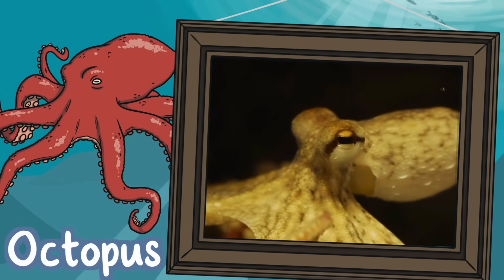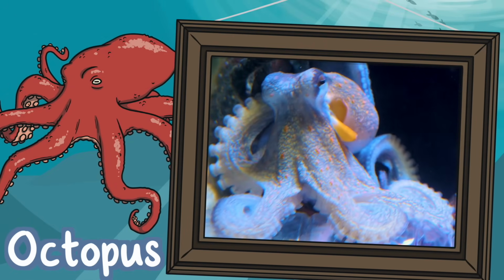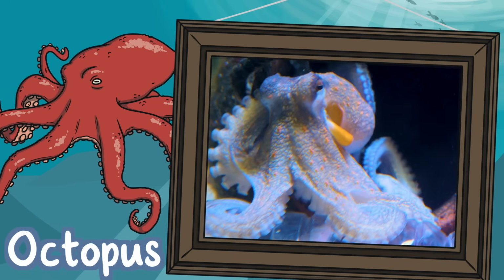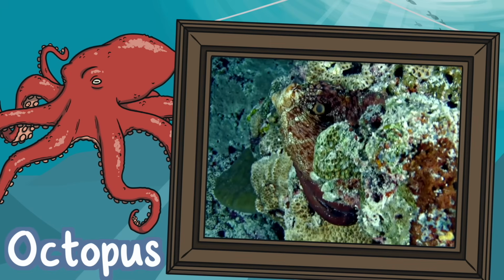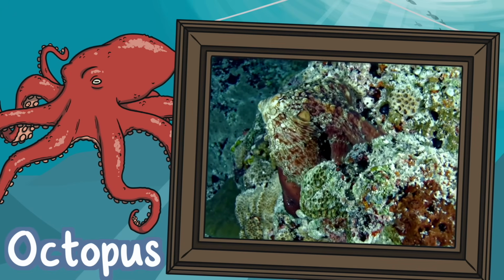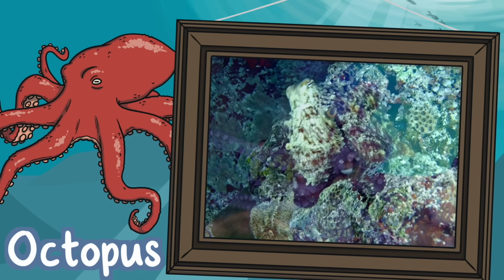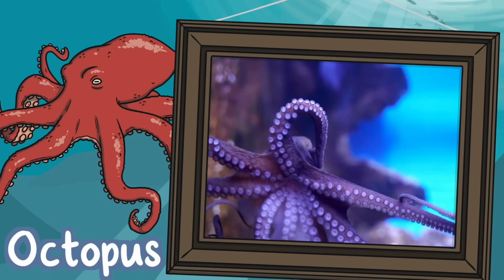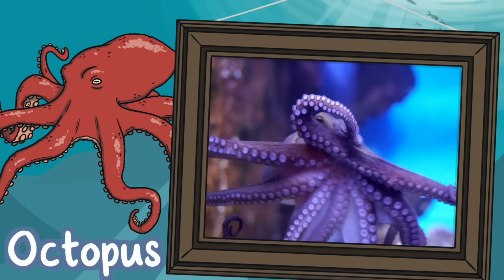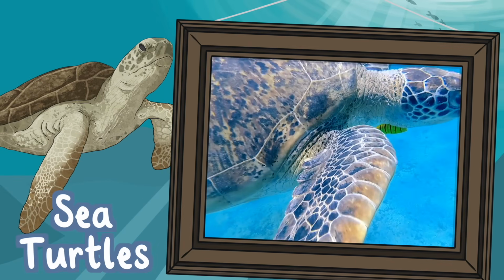Octopus. Octopuses are carnivores. They can be found in all the world's oceans. Octopuses are very good at camouflage. They can change colour in an instant and can even change the texture of their skin to match the rocks nearby. If they feel threatened, they can squirt dark ink, which confuses the predator and gives the octopus time to escape.